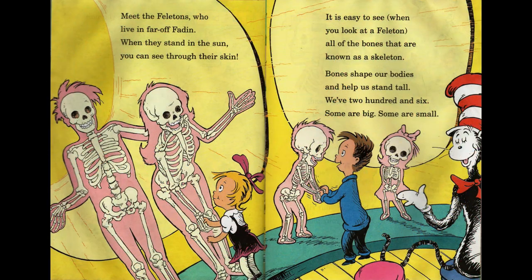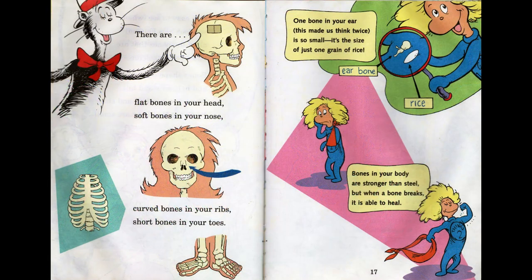Meet the Feletons, who live in far-off Fadin. When they stand in the sun, you can see through their skin. It is easy to see, when you look at a feleton, all of the bones that are known as a skeleton. Bones shape our bodies and help us stand tall. We've 206. Some are big, some are small. There are flat bones in your head, soft bones in your nose, curved bones in your ribs, short bones in your toes, one bone in your ear.